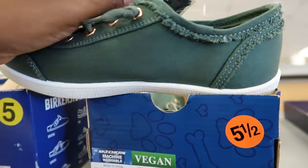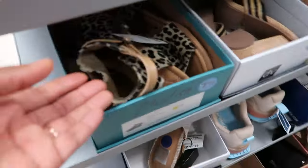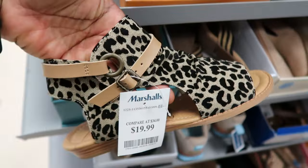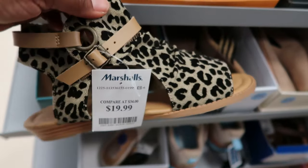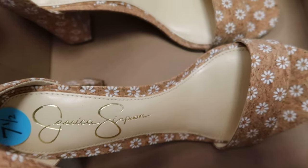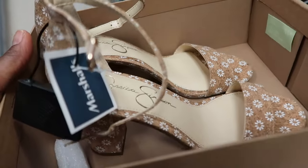When you come to Marshall's, you will also see vegan shoes. I showed you a couple of times ago when we went to Marshall's, we did see some vegan shoes, and then I saw this one. I'm a lover of cheetah print, tiger print, and I absolutely love this. This was priced at $19.99. It is so cute. Now, I saw this Jessica Simpson daisy shoe. This daisy shoe is so adorable.